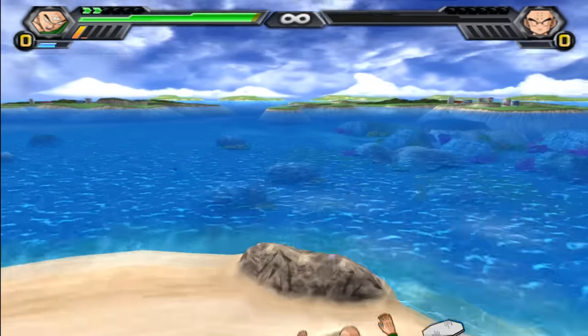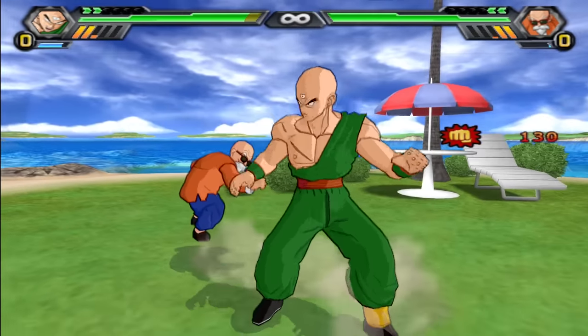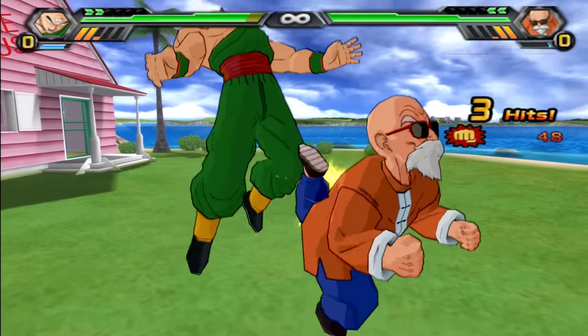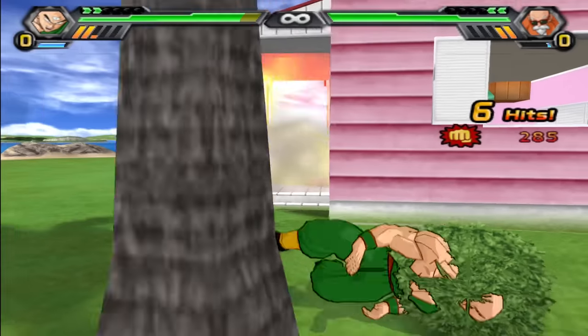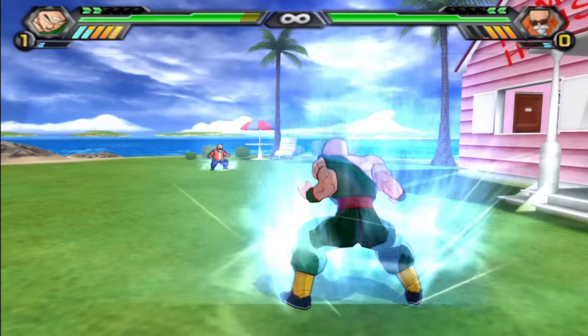Let's go again. Charge back up. Charge back up, Tien. Let Roshi come in. Let me see what he's got. Wow, wait. Oh, hold on. This old man's got speed. Are you going to destroy your own house for the bit? Oh, he didn't actually. All right. This is a very low-level stakes fight. That aura is not intimidating.